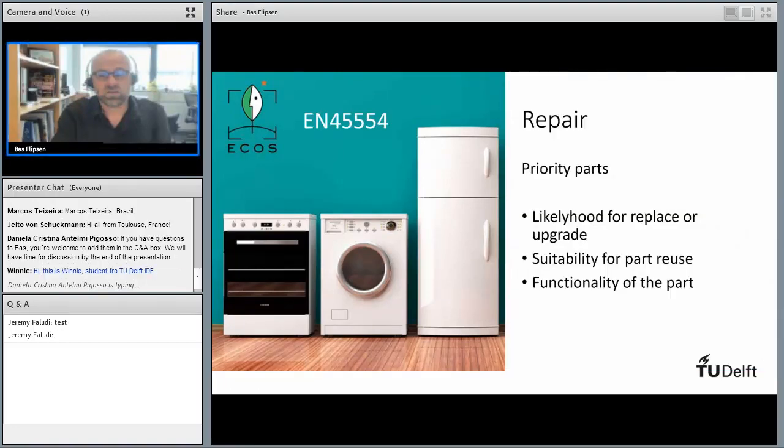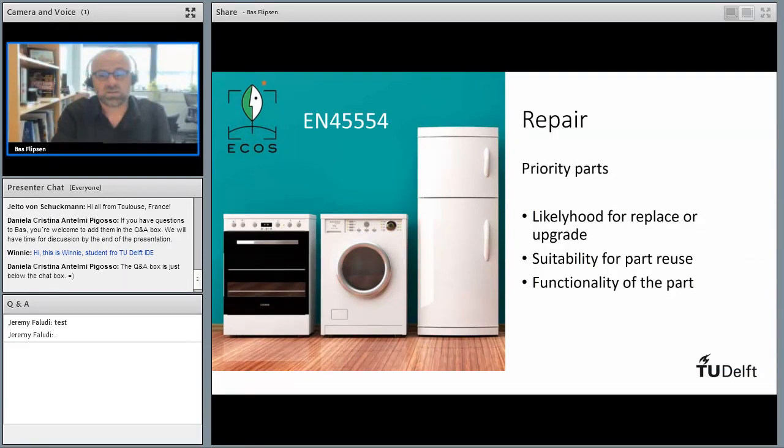In the standards, the identification and ranking of so-called priority parts is the first step in assessing a product on repair, reuse, and upgrade. In the standard, a priority part is determined by the likelihood of the part to be replaced or upgraded, the suitability of the part for reuse, and the functionality of the part. This standard touches on the innermost loop of the circular economy scheme, namely repair.